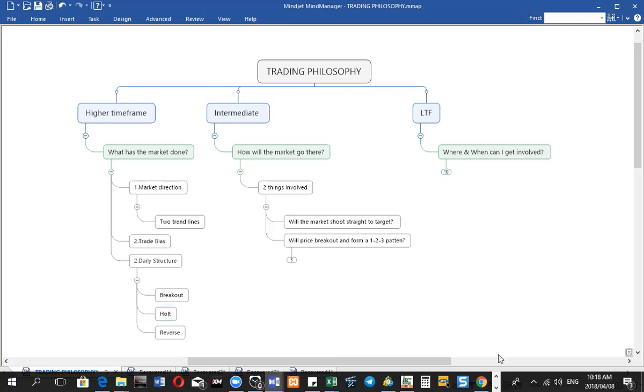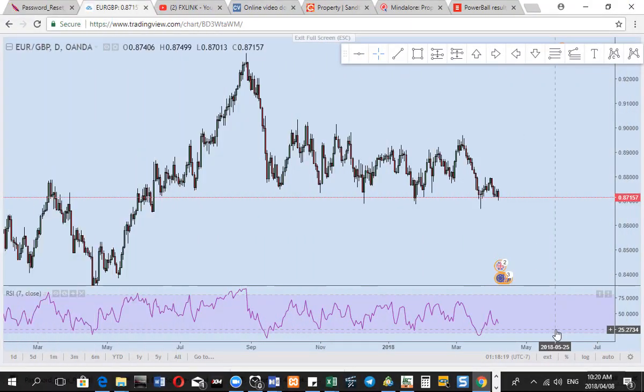So let's go through a chart and try to put this into practice. The first thing we said we want to do from our philosophy is that the first question we want to ask ourselves is, what has the market done? To break that question down, which direction is the market taking?